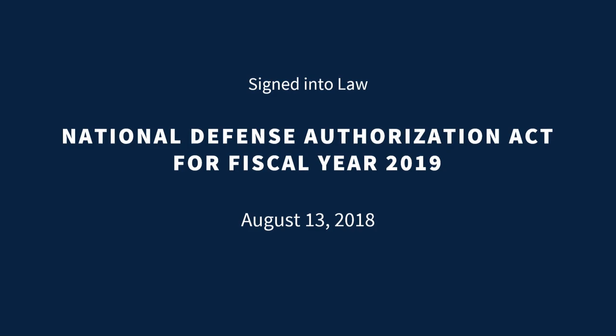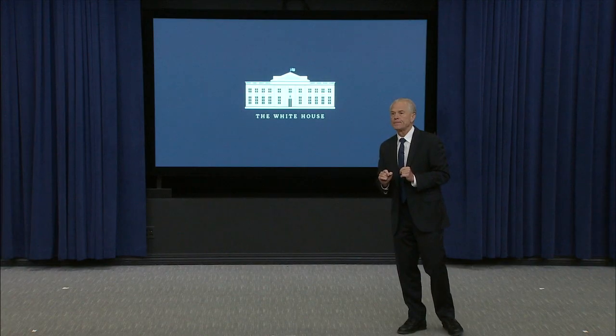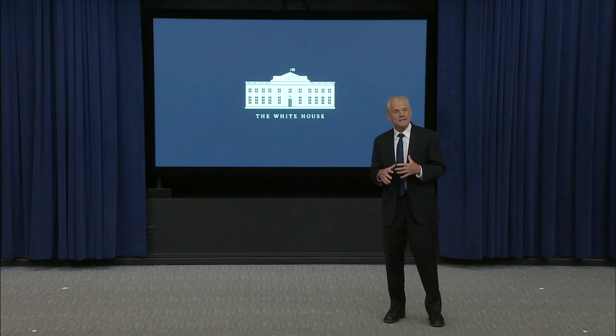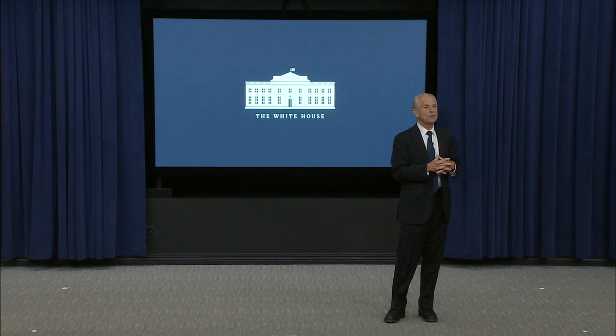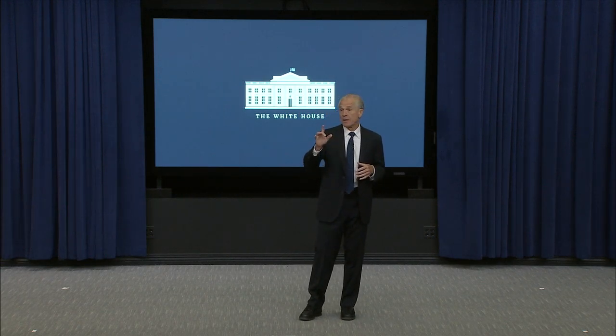On March 4, 2019, President Trump signed an executive order that is now helping our sea veterans in services ranging from the Coast Guard and Marines to the Army and Navy move swiftly into the Merchant Marine. This Merchant Mariner order provides financial assistance to cover costly fees associated with Merchant Mariner credentialing and licensing. It also enables veterans to apply their education and experience on military ships towards the Mariner credentialing curriculum, thereby removing costly barriers to entry that can range as high as $25,000.